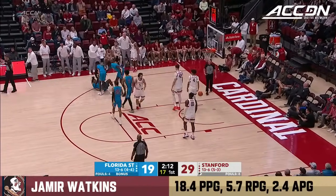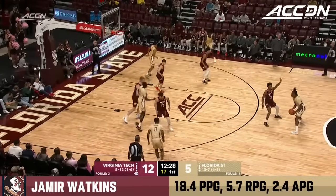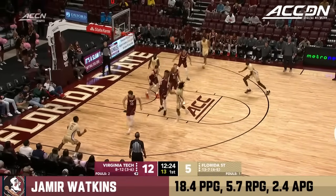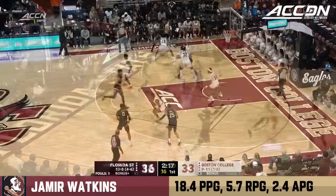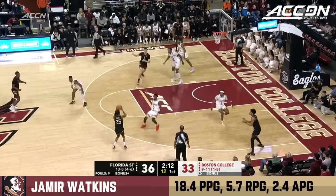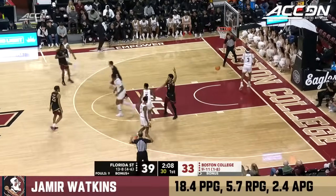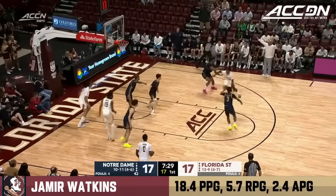Watkins knocks it down, a two, and he gets fouled. The Seminoles have done a nice job of getting to the paint over the last couple of possessions. Watkins, tough jumper. How did that one go down? When these two teams get together, it just means a little bit more to both programs, and I'm sure it'll be another one tonight. Second chance now for FSU.